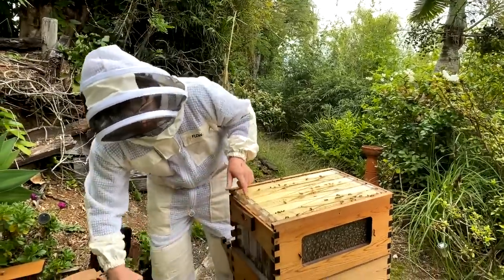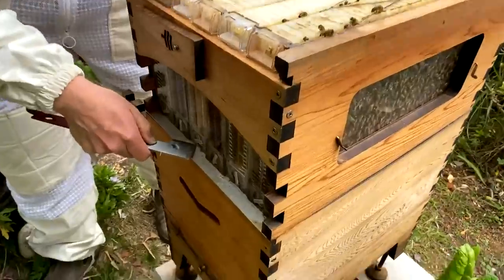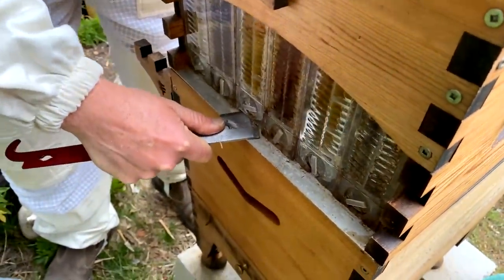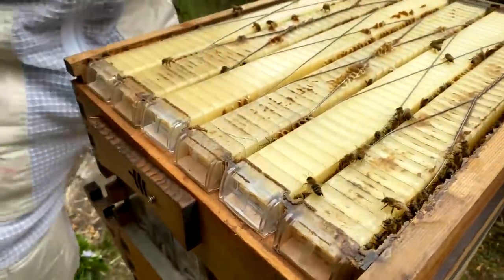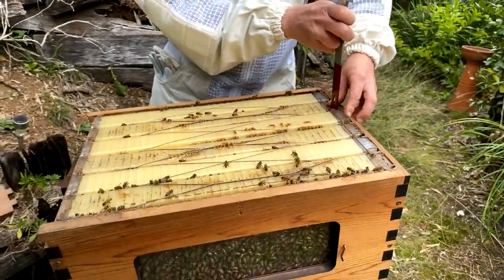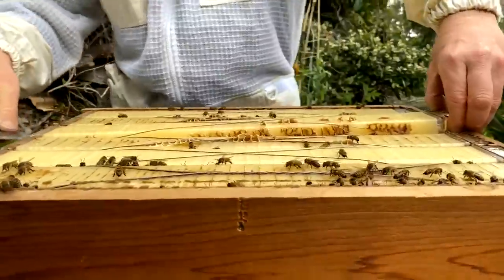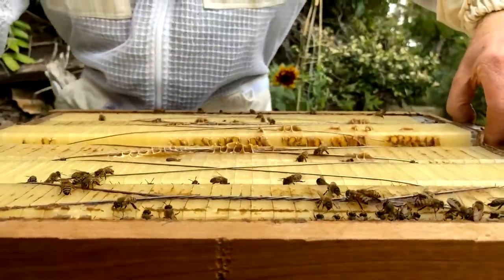There's three lifting points to a flow frame. There's one under here. You can actually get your tool right under here and give it a bit of a lift. There's one under there. And the J end can go under here. So I can lift like that. And then I've got that with my hand. And I've got the hive tool under the other end.